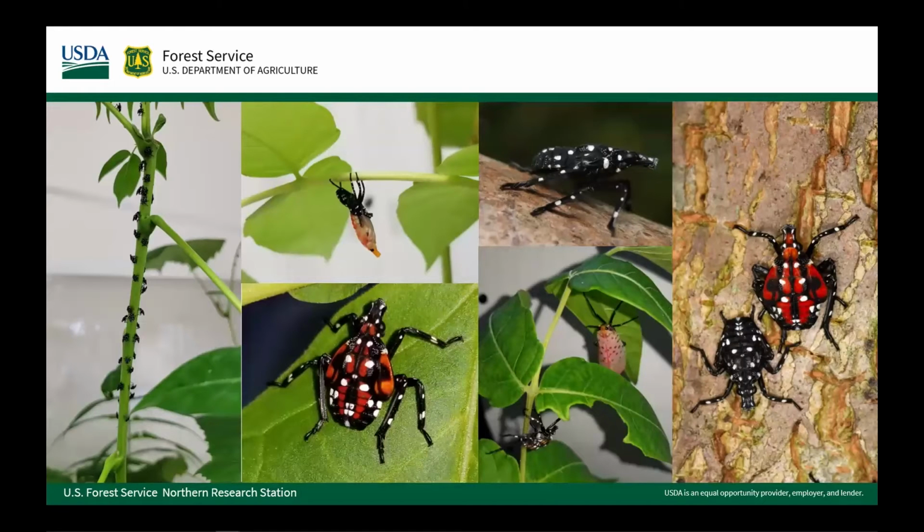All right, keep going. All right, so we've talked about eggs a bit. Now we're going to talk about the mobile stages. If you're not familiar with this insect, the picture on the left is some first instars all lined up along the stem of a tree of heaven. The next two pictures is a fourth instar on the bottom and a fourth instar that is in the process of molting on the top. And then you have a second or third instar on the top in the next panel, a newly molted adult and its skin, and then a couple of nymphs. So these are the mobile stages. We're going to talk about temperature in the mobile stages now.